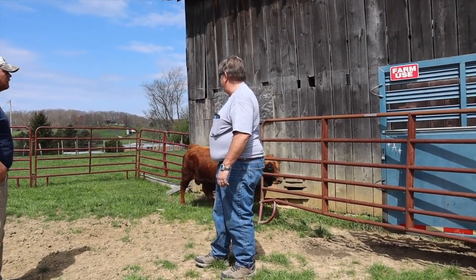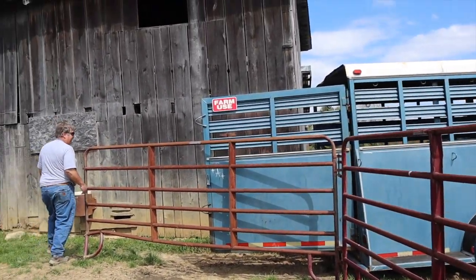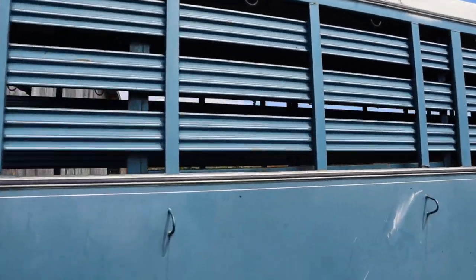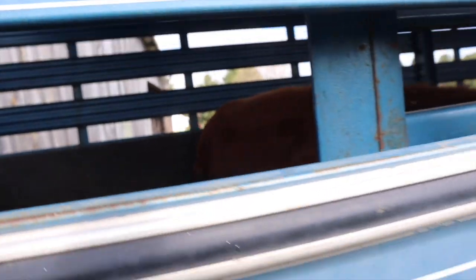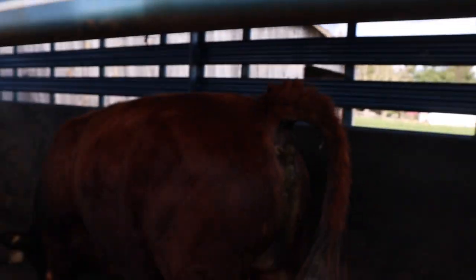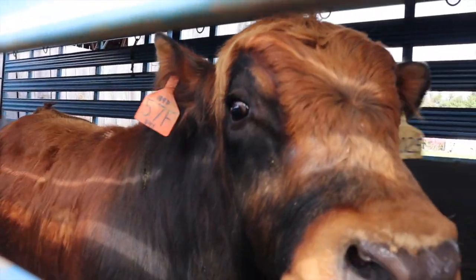Look, he's going to walk right on the trailer. Yeah. And they're very happy with the Tarentaise bull. Wow. About as easy a load of bull as you ever had. He's going to be pretty quiet. He probably might ride it. Buddy, you want to hook it at the top and I'll step in there and swing it close. Hey, buddy. Hey. Hi, handsome. Come see me.